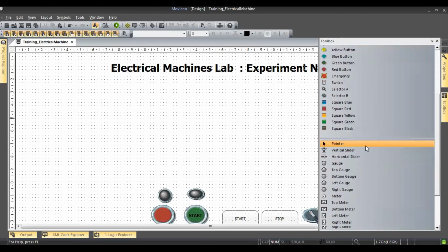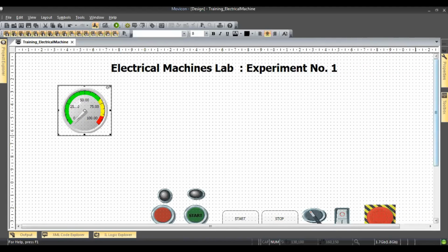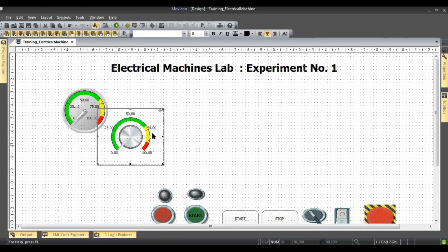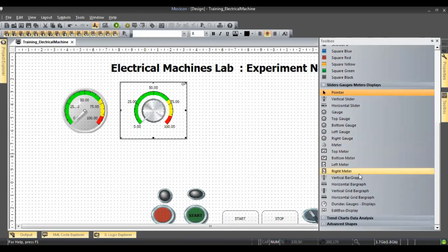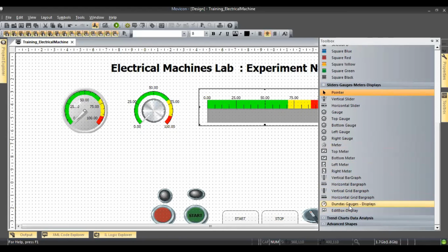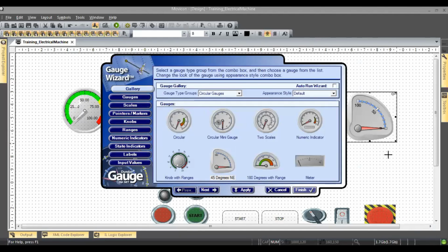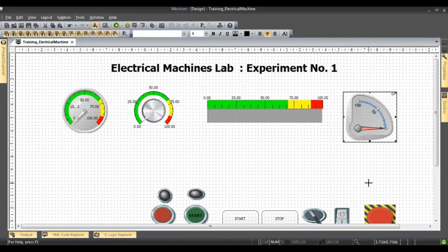For example, students need some meters in the laboratory, so you can place the meters, and you can give some physical gauges also. You can give some symbols like this. If you want to use vertical graphs, bar graphs, and all like this. If you want to do some 2D, like this, 45 gauges are available. You can just create like this also. You can bring this kind of 2D animation.